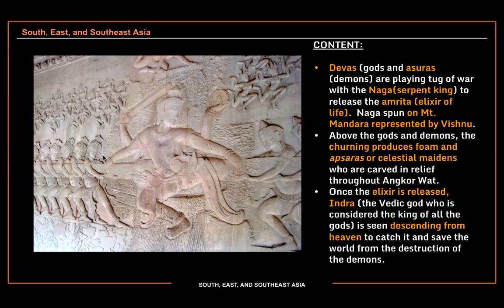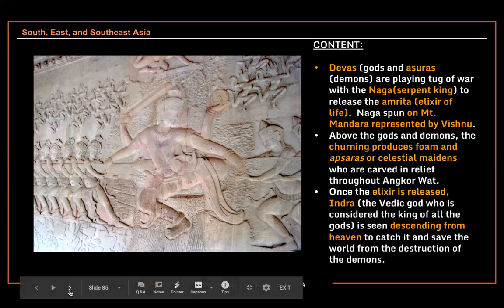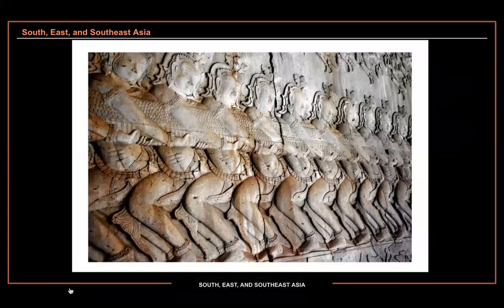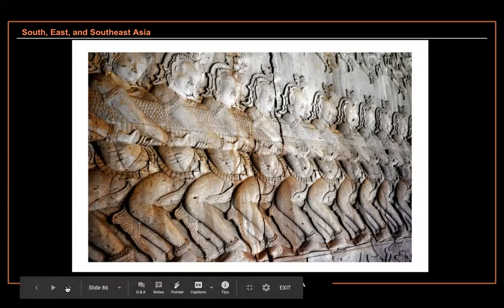And then in the very center, we have Indra, this Vedic god, coming down from the heavens to catch all of this churning, all of this life force, and to save the world from the destruction of the demons. So here are some images of the gods.